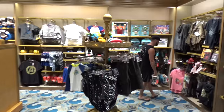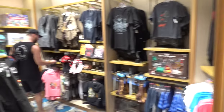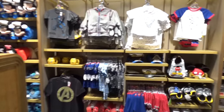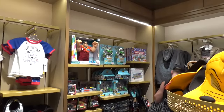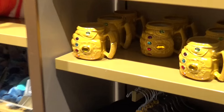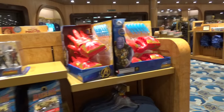This is Mickey's Main Sail. This is more your child-friendly store, so you've got a lot of pirate stuff, and a lot more stuff that you would see in the parks. A lot of the stuff I've seen before, but that doesn't mean it's not very cool. They've got some great stuff, like Buzz Lightyear as a bubble wand, or Wreck-It Ralph. This I love, the Infinity Gauntlet coffee mug. But they've got a lot of stuff that's specific to the Cruise Line as well.